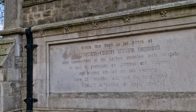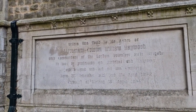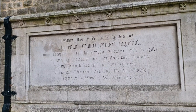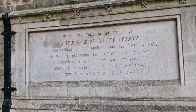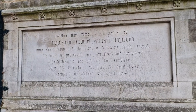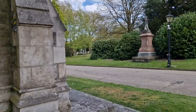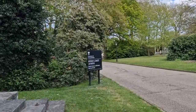He was cremated at Woking on the 18th of April 1894, and it's a fairly early cremation really, because cremation, you have to bear in mind, didn't become legal in this country until 1885. It was in 1885 that cremation became a legal way of disposal of the dead. And I'll walk you around the opposite side to show you his wife's inscription.